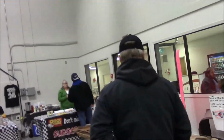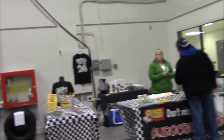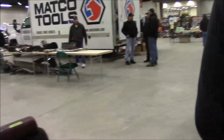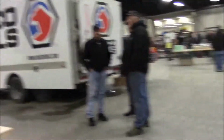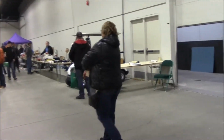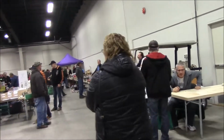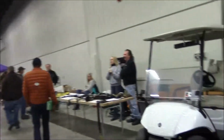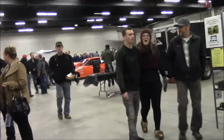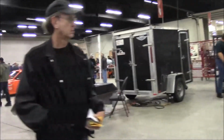The other neat thing about a swap meet is everything's negotiable. You can make an offer, you can negotiate. There's all kinds of options. And it's also a great social event. This particular swap meet is about 100,000 square feet. It gives you the chance to see a lot of people you haven't seen in a long time, make new friends, get lots of advice. Working things out.